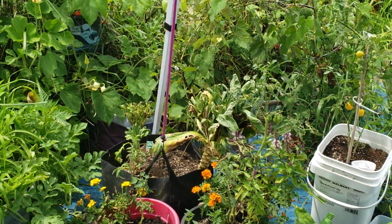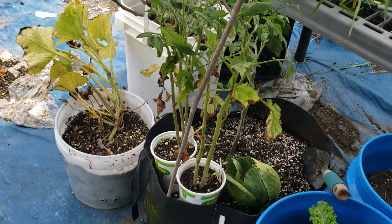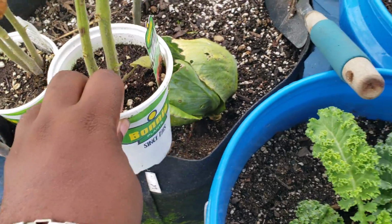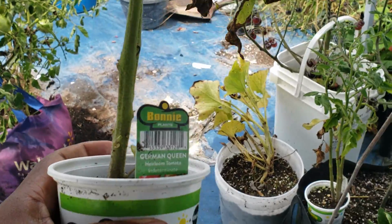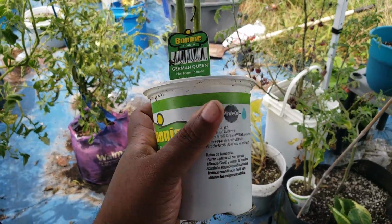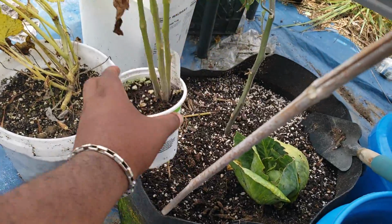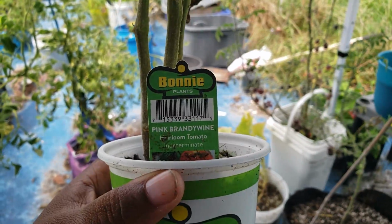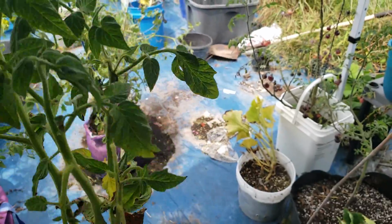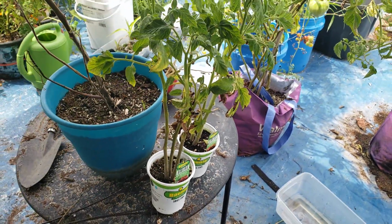Oh, and one more thing. While I was at the Tractor Supply store yesterday, I picked something up. These. It's like the end of July and they were having a sale on seedlings. So I picked this up right here. This was a buck. And of course I got one with two in it. So I'm going to put this down in one of those buckets pretty soon. Also, I got this one. Pink Brandywine. There's three in there. So I'm going to get those down as well. Probably today. We'll see about it.